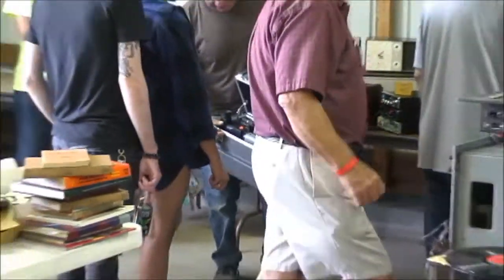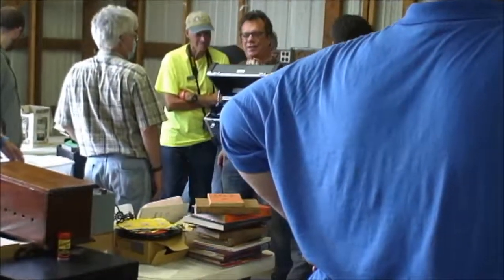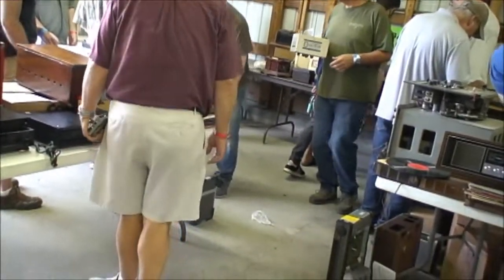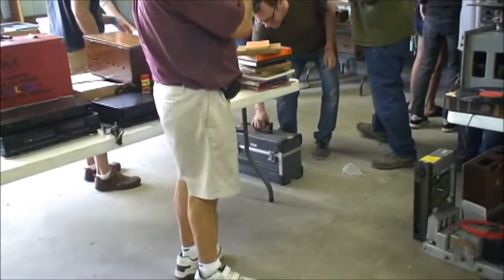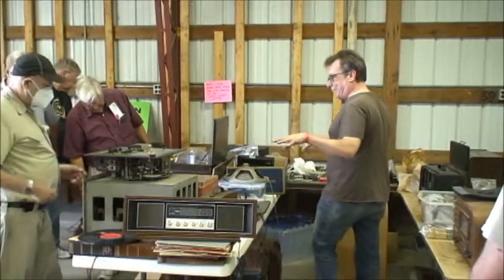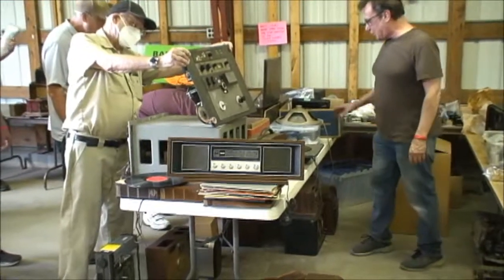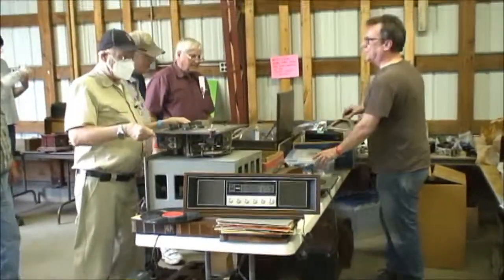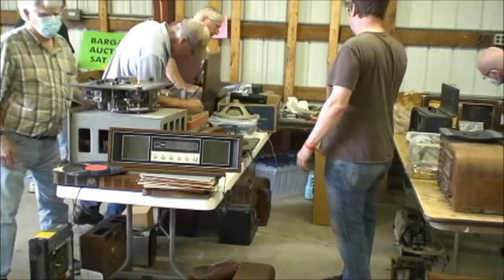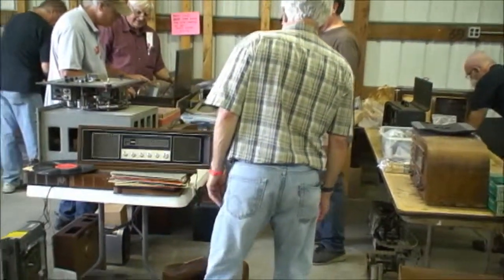So here's an old case with the VHS camera. Who'll give me $5 for it? $5 for this old VHS thing. Anybody? $2. Yeah, like he said, you can dump anything on top of the case. Started out at $5 per box lot of items. Who wants to bid $5 per box lot of items? Who wants to bid $2 per box lot of items? Anybody? $1 an item.